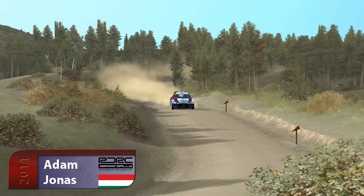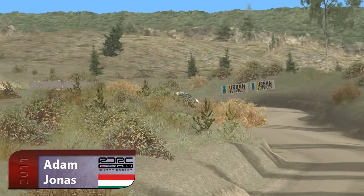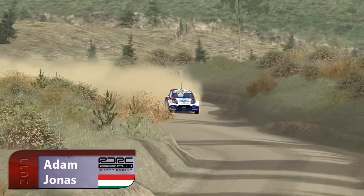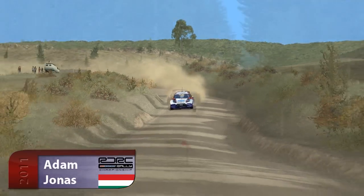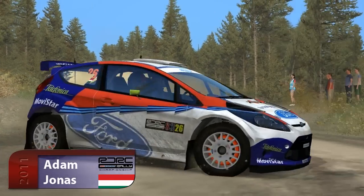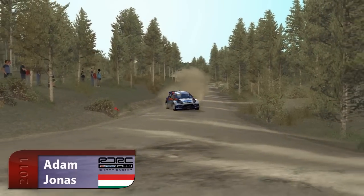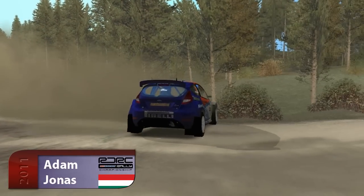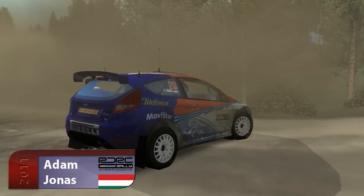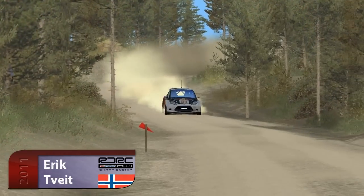Adam Jonas had 2 retirements and was 21st in production class after the first day in his Ford Fiesta. He was experimenting a little bit with late braking points and overshot this junction. So at the next junction he braked a little bit early, but it was a bit too early. He hit a tree on the inside.